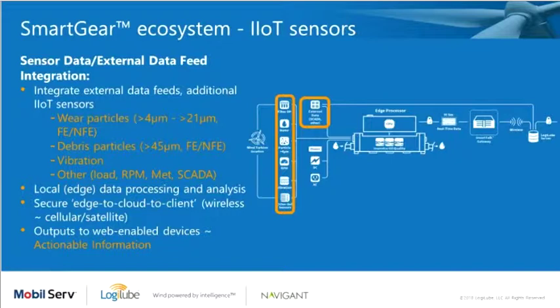In this project, we did not incorporate vibration, but vibration signals could also be input if we were to add accelerometers. And of course, additional sensors such as load, torque, RPM, SCADA data could also be integrated and processed right there at the edge processor, so that all the data inputs have a very particular timestamp, so now you can start to analyze the data based on a very common time imprint.